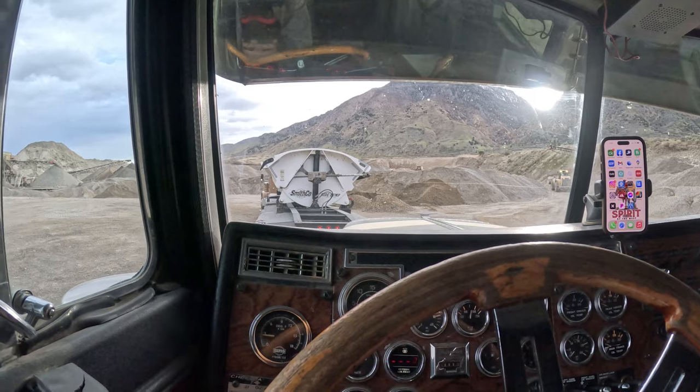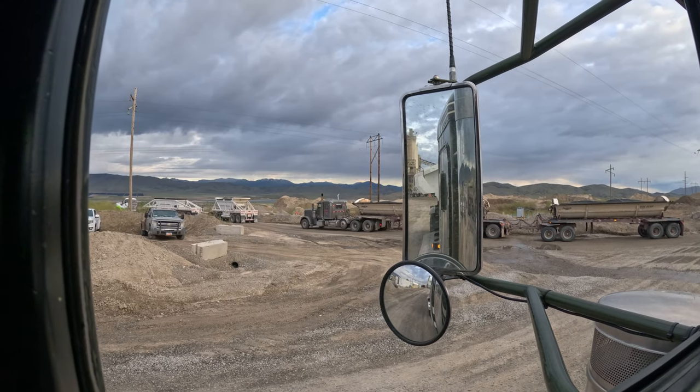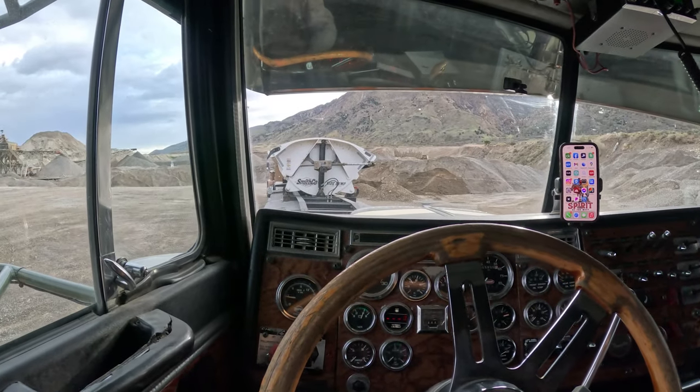28. We showed up at the pit here at 7 o'clock, and it's already 7:37. That's usually how it is come busy season, because there's so many trucks in line at the pit. And here there was a bunch of doubles, but that's okay. Now we'll just sit here and wait for our turn to get loaded.